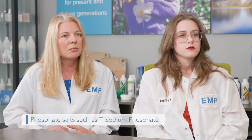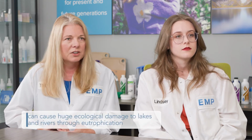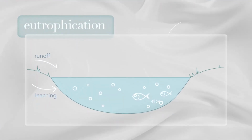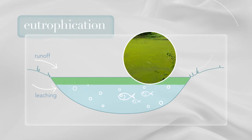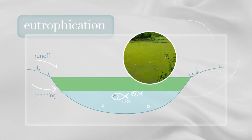Phosphate salts, such as trisodium phosphate, are chemicals that are effective at cleaning, even lubricating, removing stains, but they cause huge ecological damage to lakes and to rivers. In other words, a body of water becomes overrun to the extent that the algae and the cyanobacteria grow and grow so much that it depletes a lot of the oxygen from that supply of water.